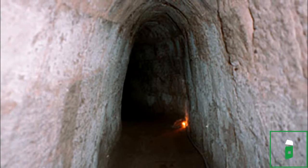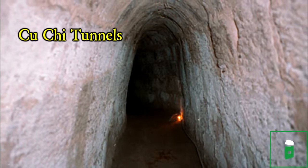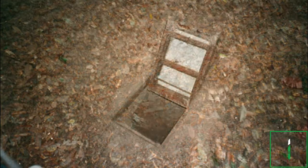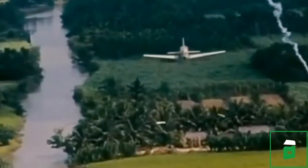The Cu Chi tunnels are a huge network of secret underground tunnels in Vietnam. During the Vietnam War, the tunnels were heavily used by the Viet Cong as supply routes and for general movement. The trapdoor entrances are camouflaged to make them undetectable when closed. Use of the tunnels was so effective that the US Army mounted several campaigns against them. By use of carpet bombing, they aimed to literally just destroy the tunnels. But they were mostly met by failure.